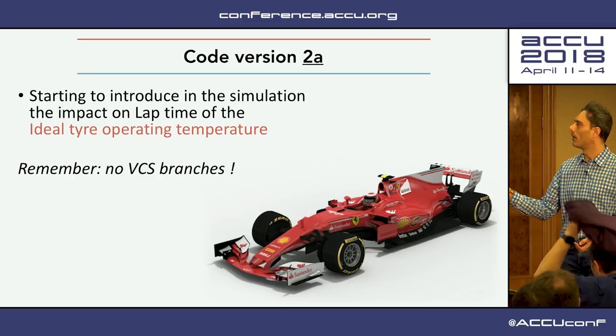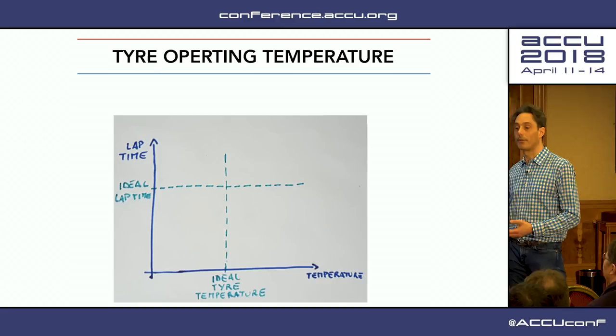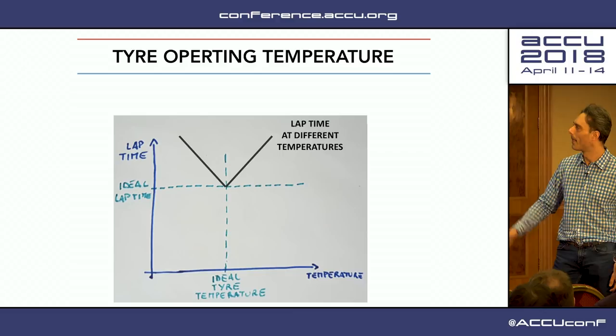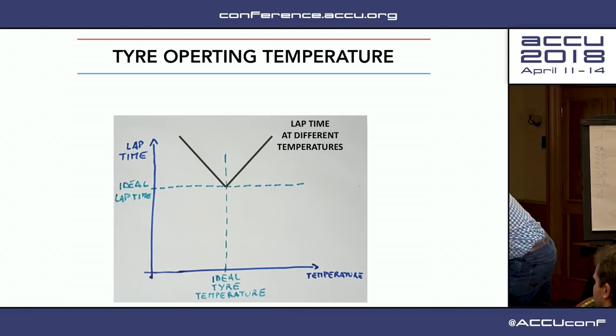So, some more theory. Let's see what is the impact of the temperature of a tire. Here we have the ideal tire temperature. Here we have the ideal lap time. And whether you move to the left or to the right of the ideal temperature, you have a degradation of the lap time. We are again using a linear function to simplify things, but it's not really like that. So this is it. Let's take a look at the code and let's see what we can do to make those changes work without branches and then deal with the breaking changes on the database. And let's see if you can help me. If you do well, I may hire you in Formula One.